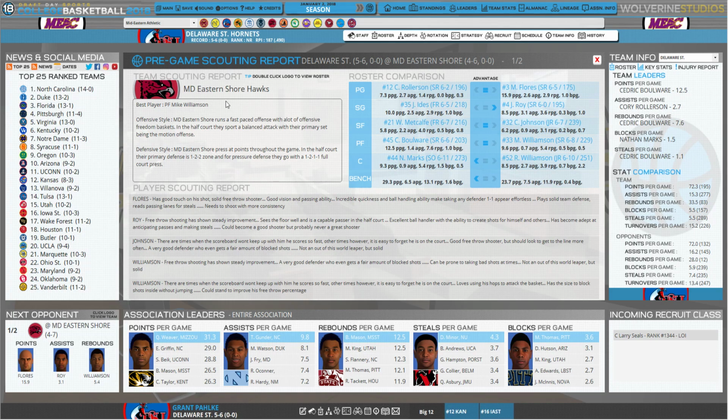Eagles, Hawks, same thing. Anyways, the Maryland Eastern Shore Hawks are led by power forward Mike Williamson, even though he actually isn't their highest scorer right now. We'll get into that in a little bit. They like to run a fast-paced offense with a lot of offensive freedom. In the half court, they run a balanced attack with the primary set being motion. On defense, they press throughout points of the game. The primary defense is the 1-2-2 zone, and they do a 1-2-1-1 full court press.